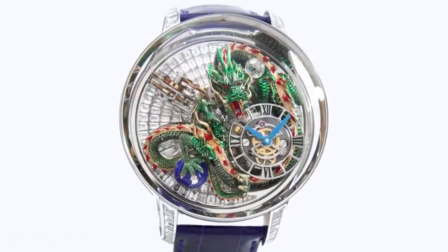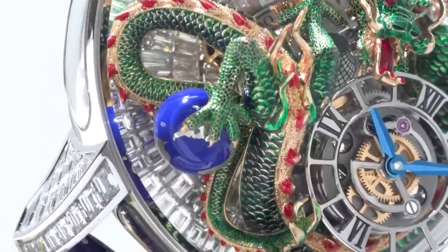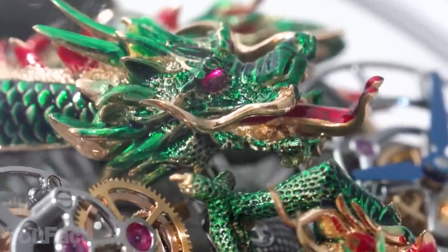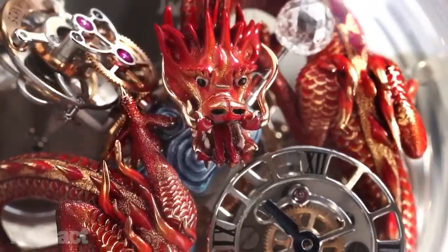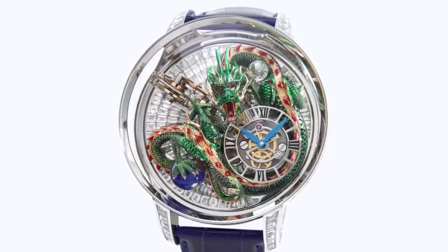Those millionaires who are into fantasy movies would probably get this dragon version. All the features are basically the same except for the dial. In this watch, it's fully covered with baguette diamonds. The dragon itself is made from rose gold and his eyes are red rubies. And here's the Imperial red dragon. The only difference is probably the color, but it's actually a big deal. Both color options are painted by hand, which takes about 40 hours. You know, rich people have their own toys.